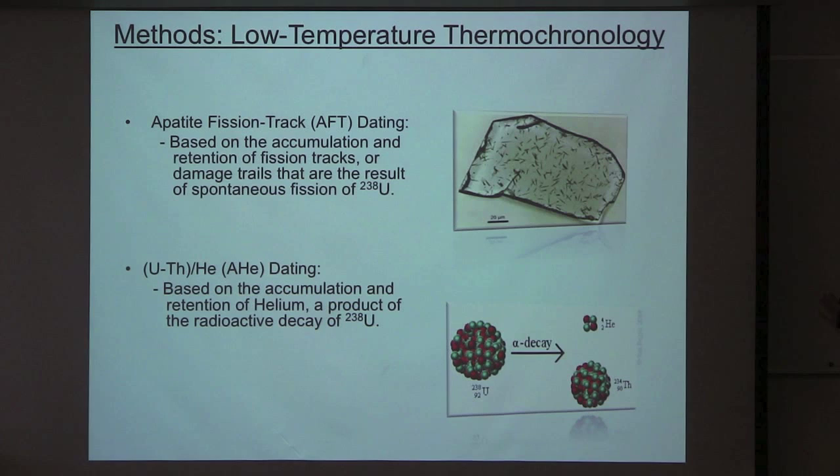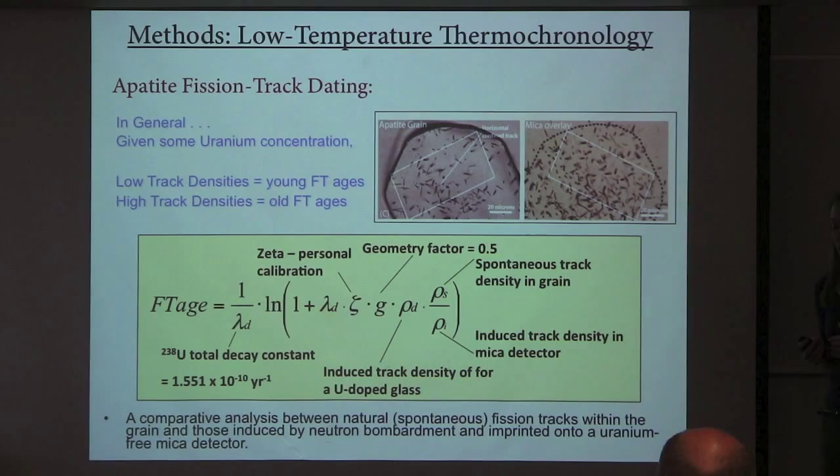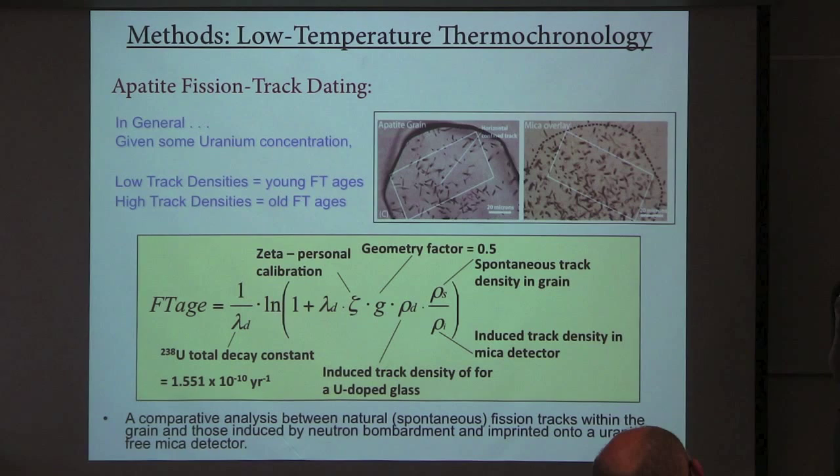Specifically, I employed apatite fission track and apatite uranium-thorium-helium thermochronometers. And both are based on the accumulation and retention of radioactive decay products of the radioactive decay of uranium. So in the case of the apatite fission track system, the radioactive decay products produced are fission tracks. And that occurs when the uranium atom splits in half. The two halves mutually repel each other in equal and opposite directions, which leaves behind a physical damage trail within the crystal lattice that I can then go back and actually count and measure.